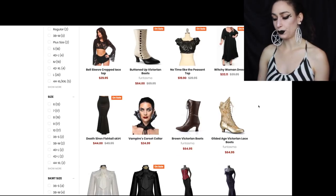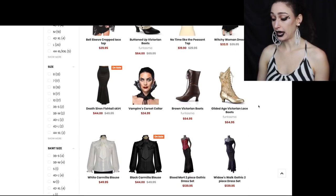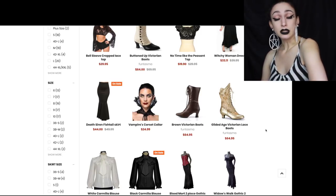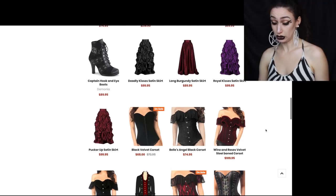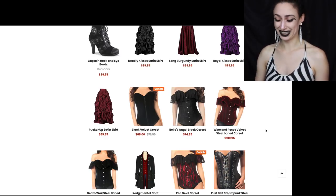I'm not super enthused about this selection so far. I like the Victorian boots, but I wish they were just plain black. The Gilded Age are pretty though. They're like this pearly, I don't know why I was gonna try to describe it to you when it's literally on the screen. You can look at it with your own eyeballs. I'm losing my marbles. The Captain Hook and Eye boots, those are stunning. I just want a whole wall of shoes like this. Can I have that, please?